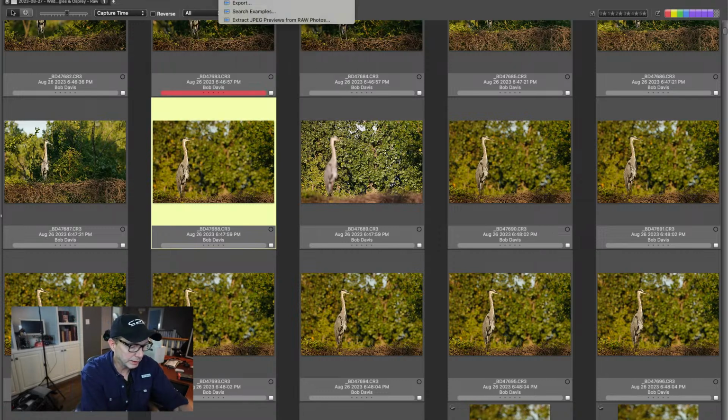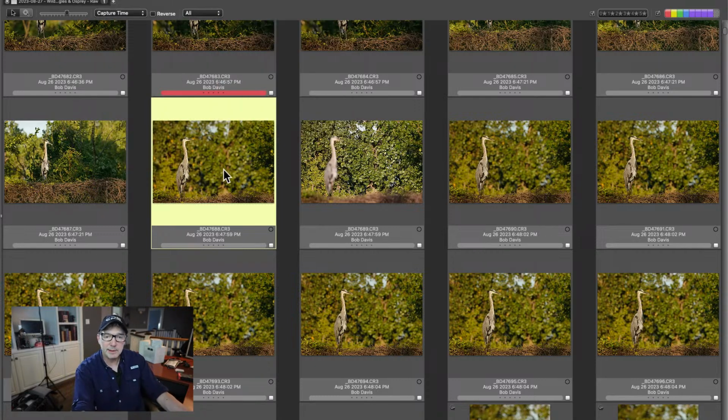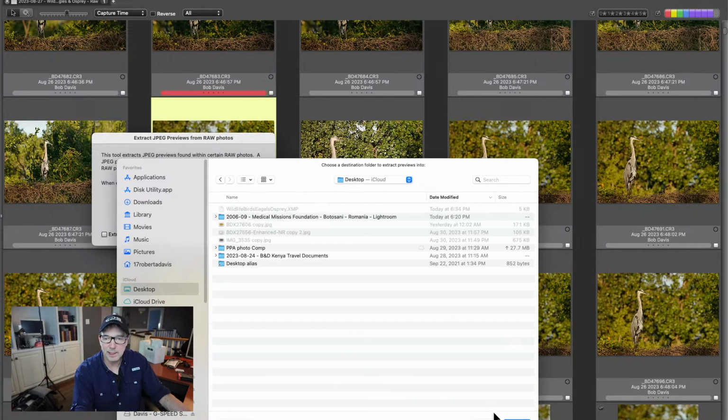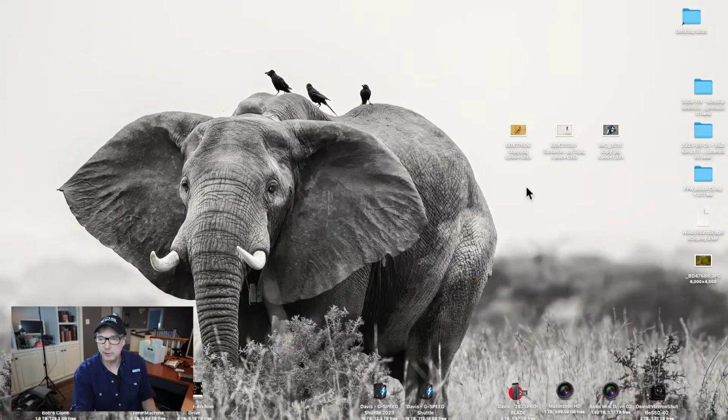So we pick Extract. Extract JPEG Preview right here. So when I click that, it will ask me, where do I want this JPEG preview to be? It'll embed all of the copyright information. It'll embed the color profile, and it will take that file out and we'll say, okay, let's put it on the desktop. Mark the desktop, and now if you're a confident shooter and you shoot to get it right in camera as much as possible, then you're confident in sharing those files.